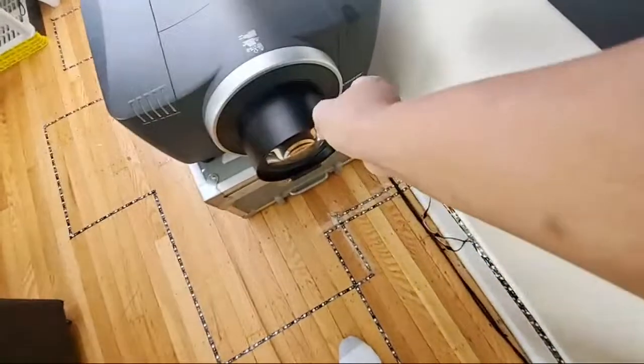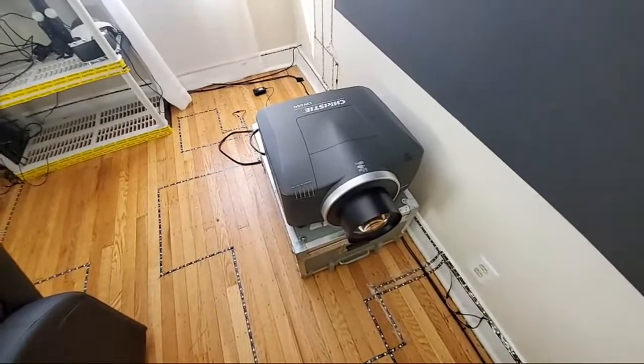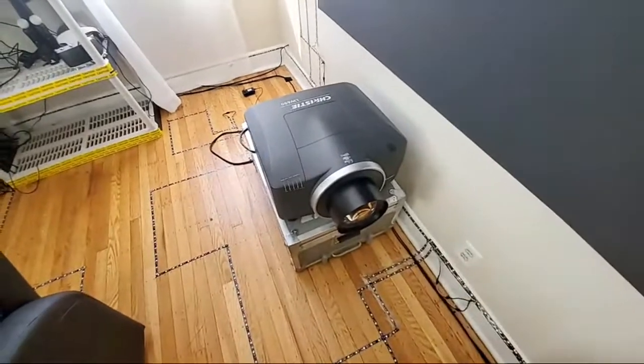These lenses are very expensive, and I got this one at starting bid at $44. My bid came all the way up to around $560 with the shipping. That's how good God is.